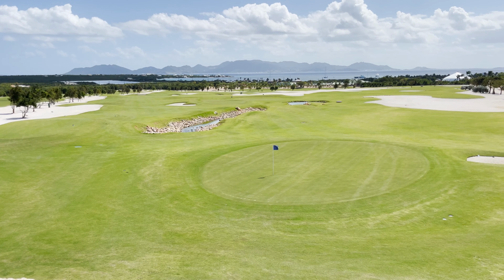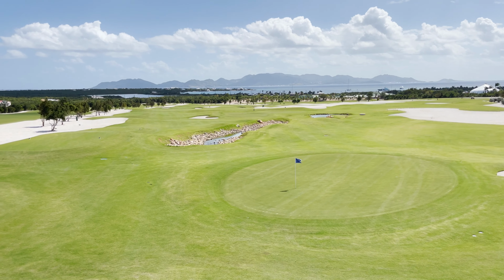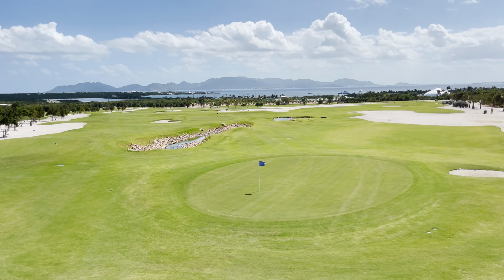And if you'd prefer to play just 9 holes, Aurora has that too. This is their 9-hole walking only short course. Let's go take a swing at it.